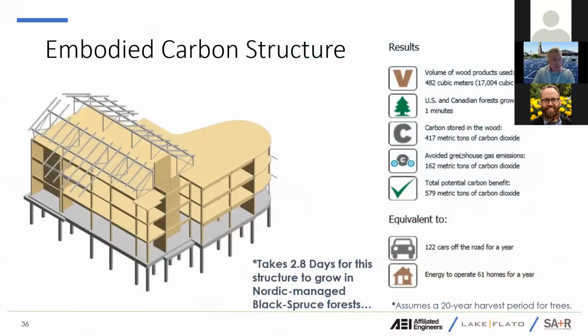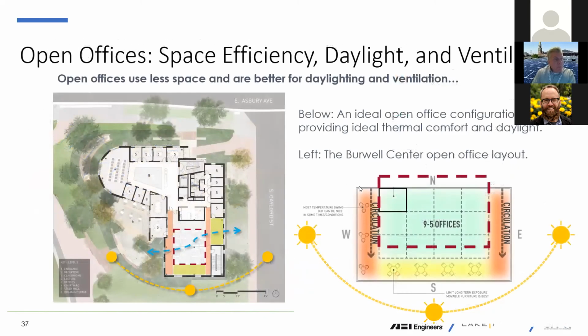Chad touched on the mass timber construction. The bottom right of our slide here gives you an idea of what was accomplished by that type of construction with the reduction of cars on the road, as well as how much energy to operate 61 homes a year. Just with this construction alone, that would be the equivalent savings there.